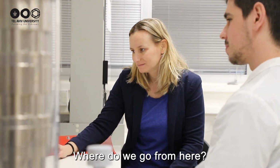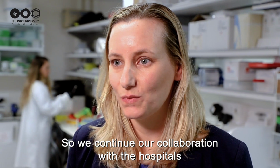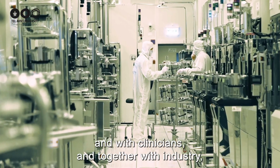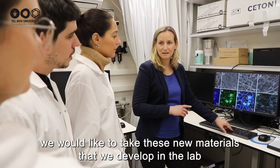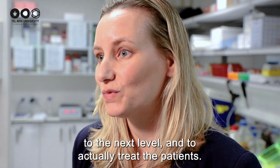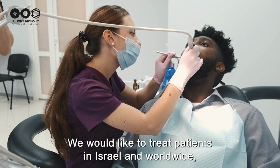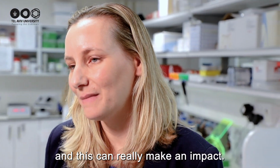Where do we go from here? So we continue our collaboration with the hospitals and with clinicians. And together with industry, we would like to take these new materials that we develop in the lab to the next level and to actually treat the patients. We would like to treat patients in Israel and worldwide, and this can really make an impact.